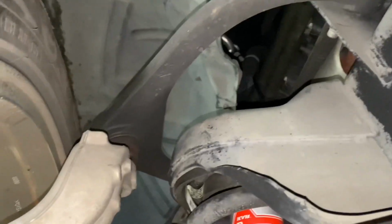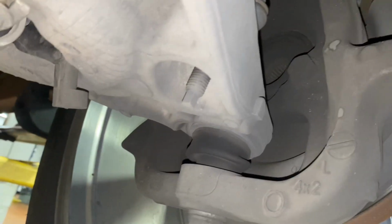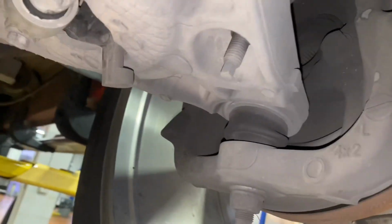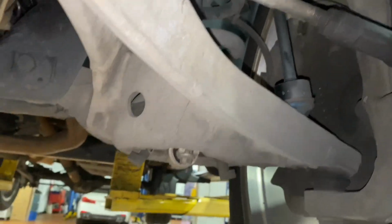And I've also replaced the upper control arm. So pretty much all the suspension under the truck, with the exception of the driver's side here, is new. So I'm keeping an eye on these boots here on the driver's side. Whenever they get a tear on them, I'm gonna replace this control arm as well, the upper and lower. So far they're holding up pretty good.